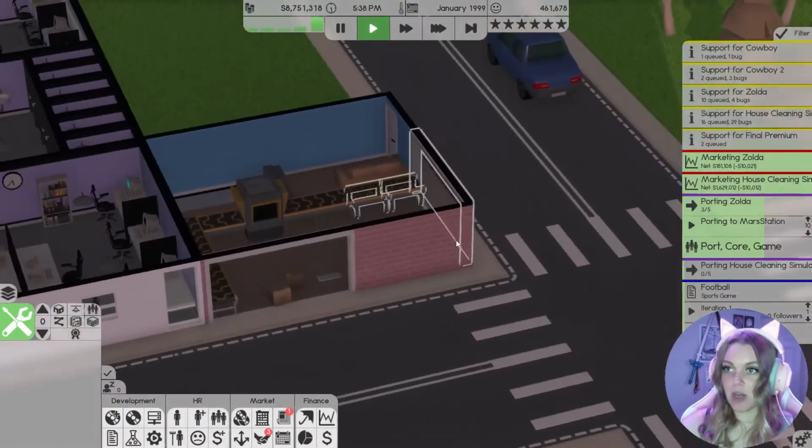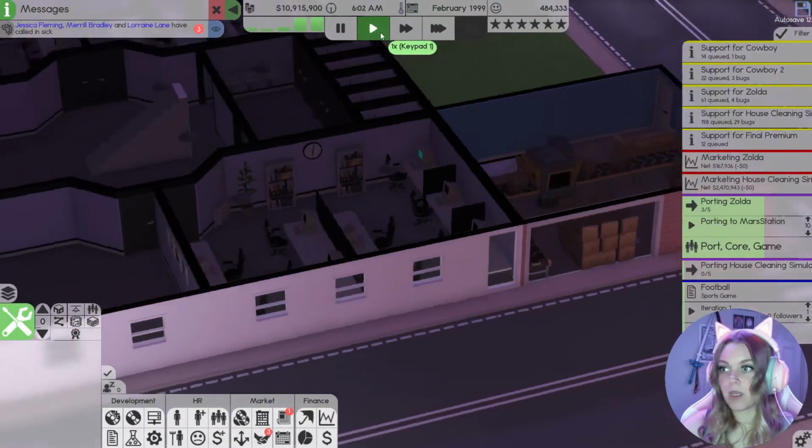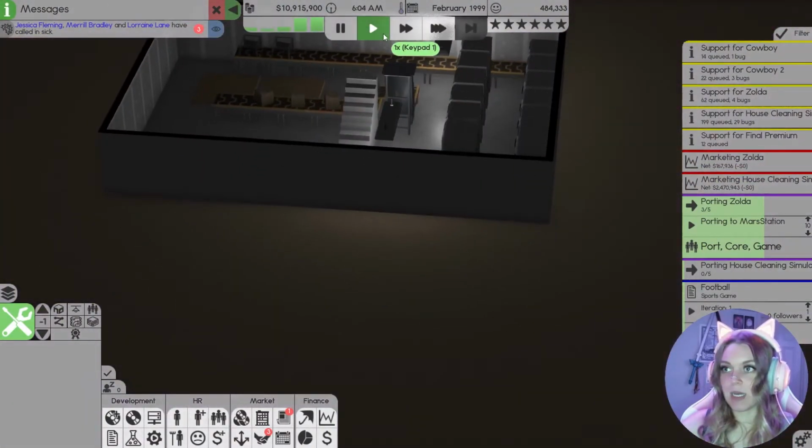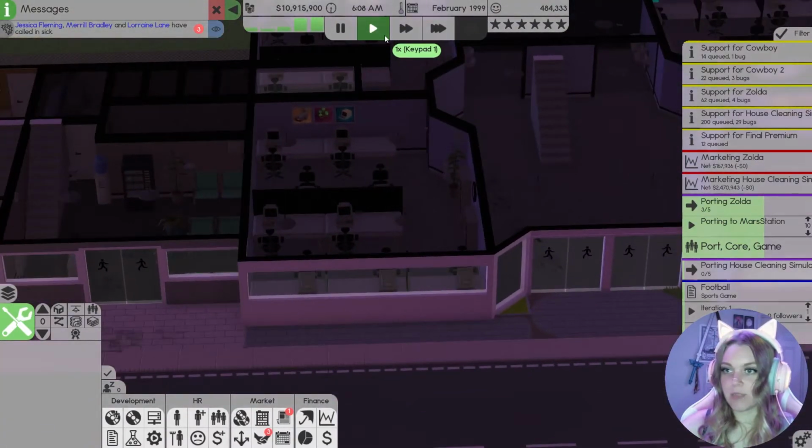So they almost picked up all the boxes. I don't know if those just got printed while they were away or what, but it looks like we're able to keep up with our print jobs, so that is good.